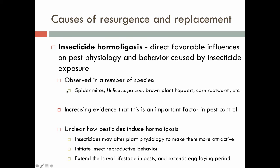And this has also been widely demonstrated. It's known in spider mites, Helicoverpa zea, the tomato fruitworm, brown plant hoppers, corn rootworms, all of those things. And there's actually increasing evidence that this is a really important factor in a lot of insect systems. It's just hugely understudied. And so I'll be kind of curious to see where hormoligosis goes from here, and again, how that's going to impact the way that we think we should apply insecticides.